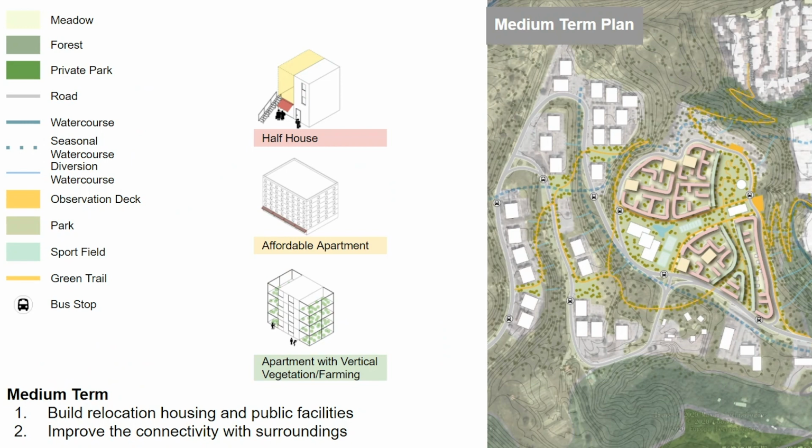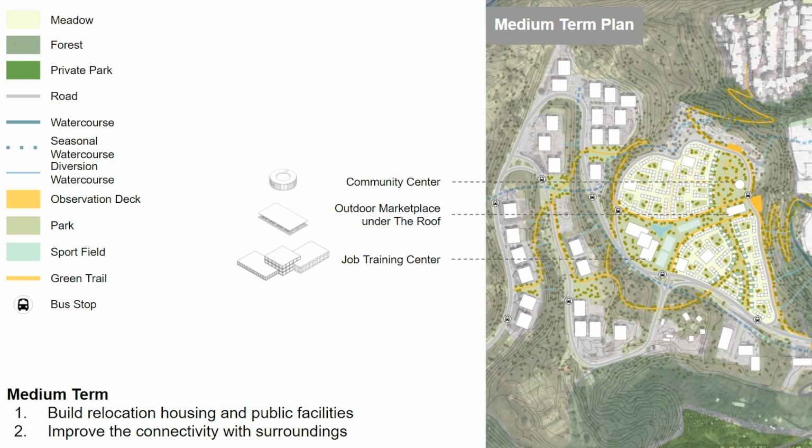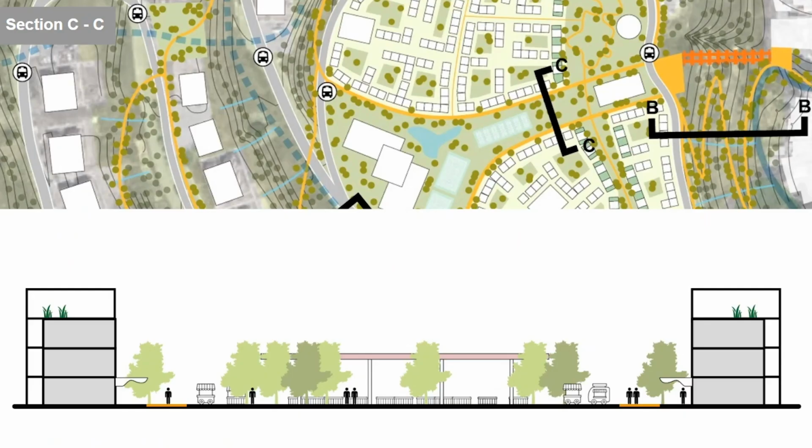This is the location of public buildings. The concentration of public facilities and the proposed trail will make the center open space a core of activities. Section C shows the scale of the center open space, formal and informal marketplace, and the residential buildings.